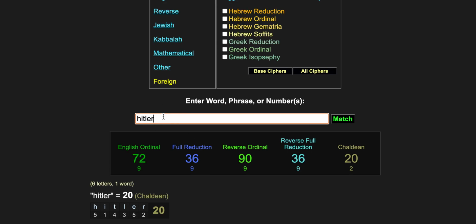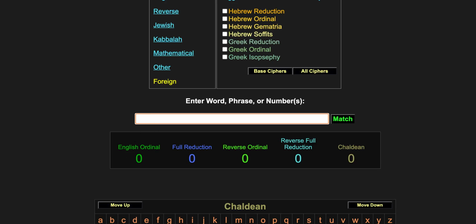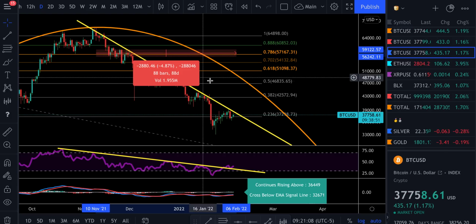Of course, with the 72 and the 36, just like Bitcoin. But this guy, people say Heil and this guy's name, that's the HH. And H is the 8th letter, so the HH is the 88, and they wear it as back patches, these neo-Nazi guys. But I just think it's funny.